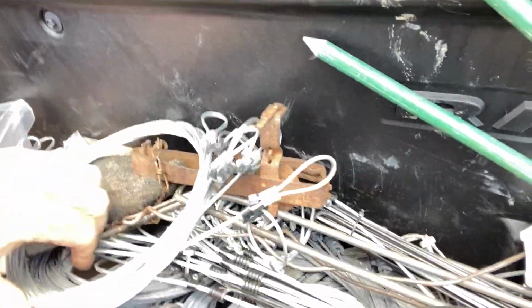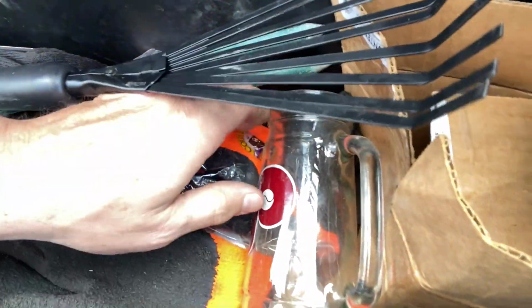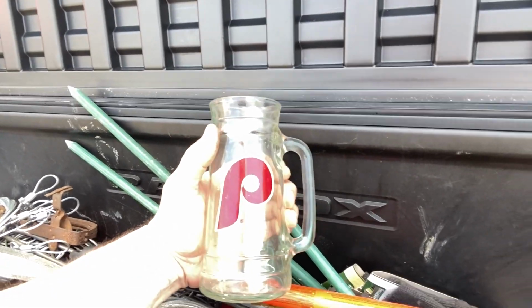Got extensions. Here's some of our snare supports. Duct tape. You can never go wrong with duct tape. Oh, that's my dad's glass. I used that for my change. He was a big Phillies fan, so I keep that with me.